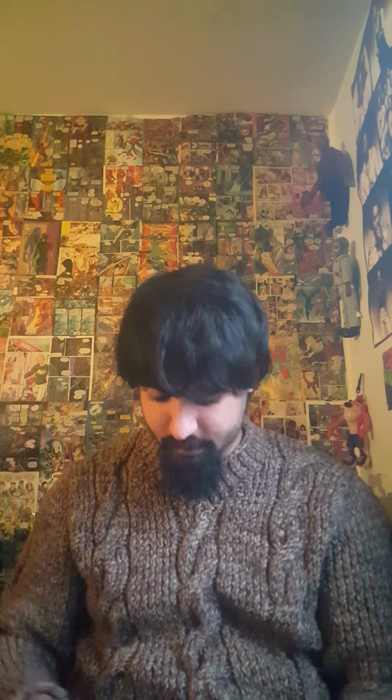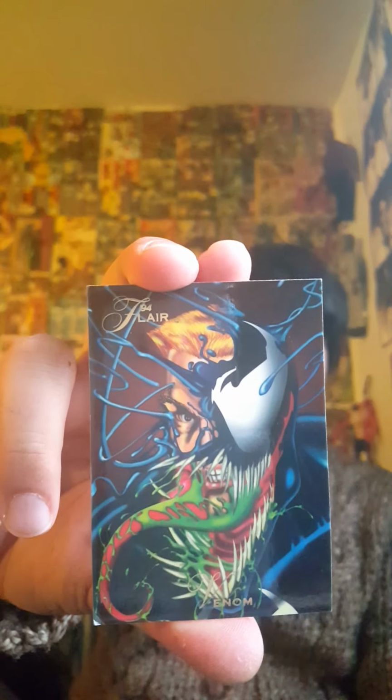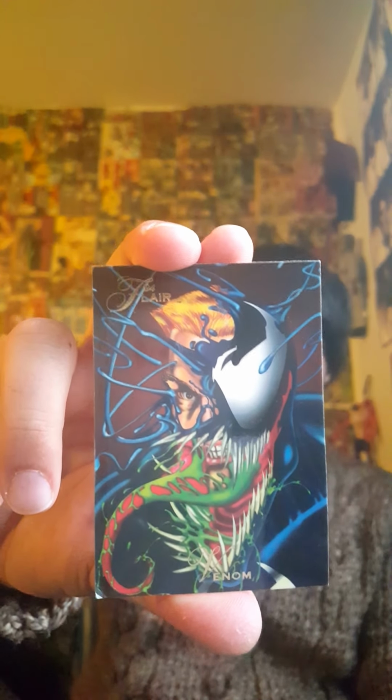But anyway, here we go. We got the Venom card. So that's the awesome, super cool Eddie Brock Venom transformation. Gotta love that 90s look. He was such a ridiculous 90s villain. That'd be a cool T-shirt. Just couldn't think of it.